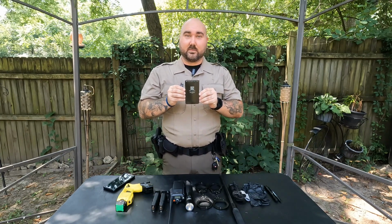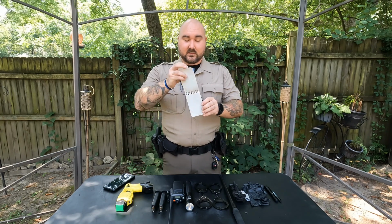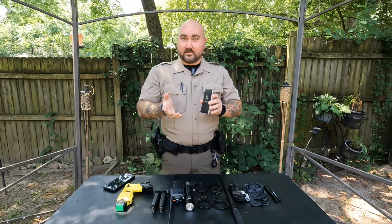And another reason I like these pens is because I can still write on this notepad and it not bleed. You cannot use gel ink on these notepads because there's a special coating on the paper so that if you're in the rain and you're writing on it, it doesn't make your ink run, and it will not destroy the paper either.